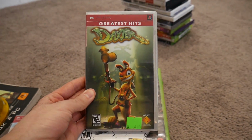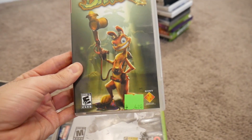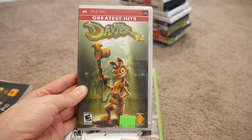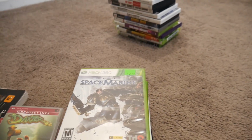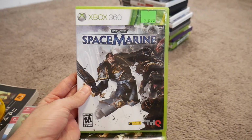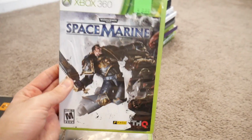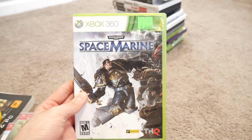Daxter on the PSP. I had this game. Loved it. Thought it was great. Paid $4.29 for it. Why that weird price, I have no idea. Warhammer 40,000 Space Marine. Finally added this to the collection here. I guess I've had it at one point, got rid of it, you know, $3, picked it up again.